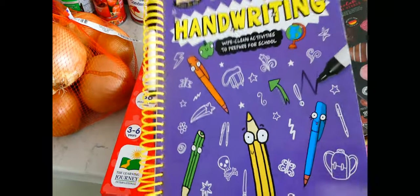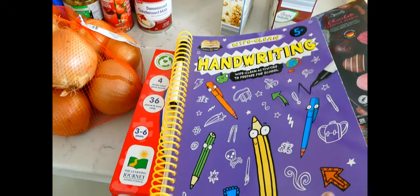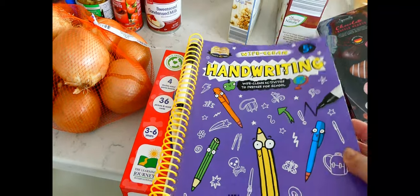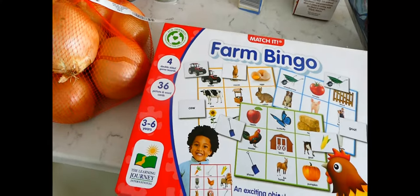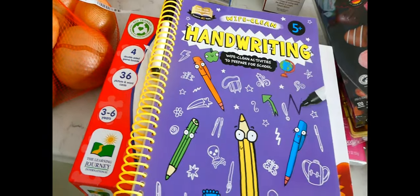And then we are a big fan of these books for homeschool. So they have some new ones right now. So I grabbed the handwriting one for Anson and eventually Ivory to use. And then also this farm bingo. We have a dinosaur version of this and Anson really likes it. So I grabbed that. So that is everything.